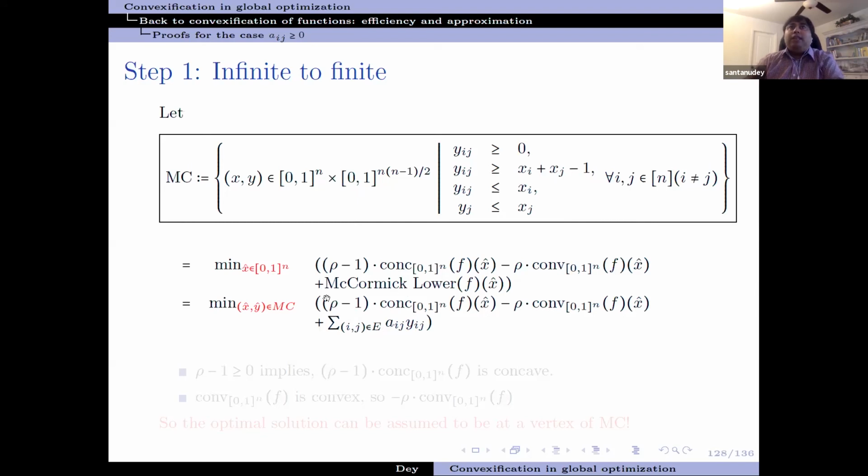But what is this problem? This problem is an optimization problem over this polytope. This is just a linear term. But this here, this is non-negative. This is a concave function. This is a concave function. This is a convex function with a minus rho. So this together is a concave function. So this whole thing here, and this is linear, I'm trying to optimize a concave function, minimize a concave function over a polytope. And so what's going to happen? I can argue that I can always assume that the optimal solution is an extreme point of the polytope.